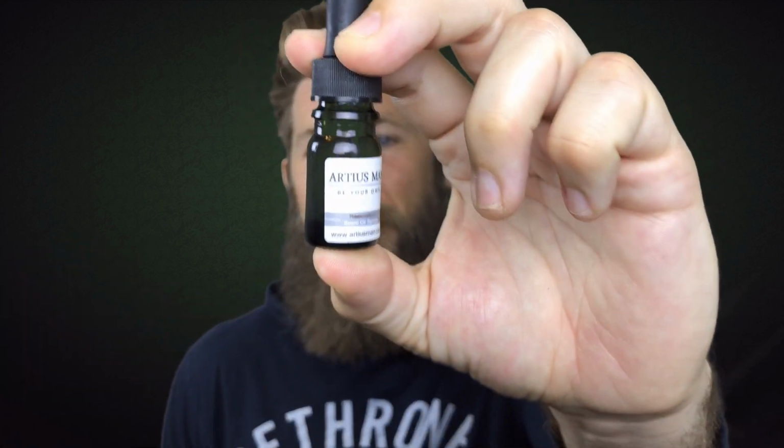Oh, I found some beard oil, and it's from Artius Man. That's right, you guys. Artius Man sent me a new scent they've got, hasn't even come out yet. It's called Restoration. Now, after opening up Restoration, it looks like we are in full swing into spring. So let's open up the oil, let's break it down, let's put it in the beard, let's see what Restoration from Artius Man is all about.